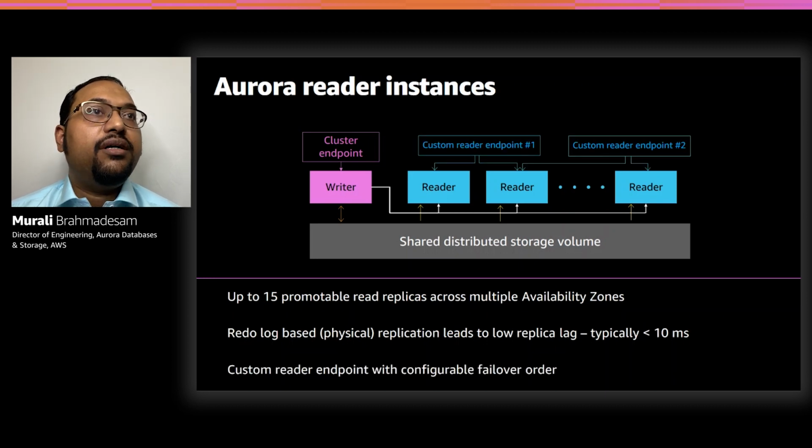You can also configure a custom reader endpoint that comprises a subset of the reader instances that you have in your database cluster. And you can point different applications to different reader endpoints. And that gives you better performance because the reader instance's buffer pool is based on the queries that are being executed by the application. So if you have varying applications that you run on the same database, you can use different endpoints, and you get, by definition, scalability, you get load balancing.